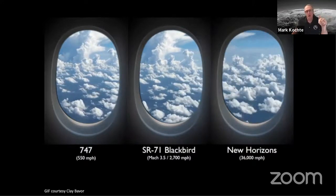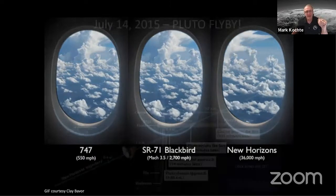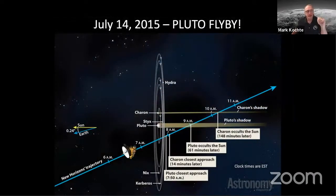So even though we're going this speed, it still took us 9.5 years just to get to Pluto, and that was with a gravity assist from Jupiter. If we did not have that gravity assist, it would have taken us another 3 years to get to Pluto. So we would have gotten there just a couple years ago as opposed to back in 2015. And our flyby time only lasted a few hours. We zipped right through the system.